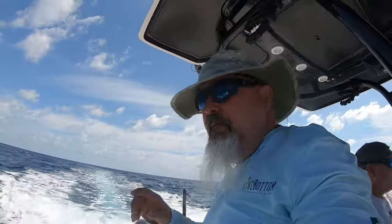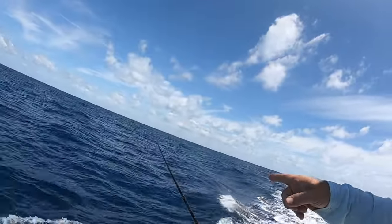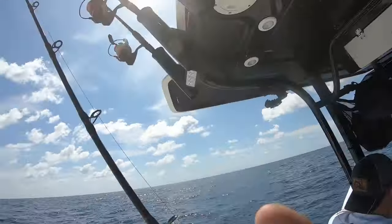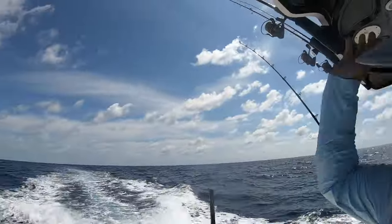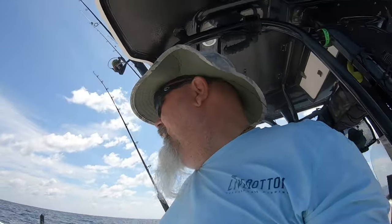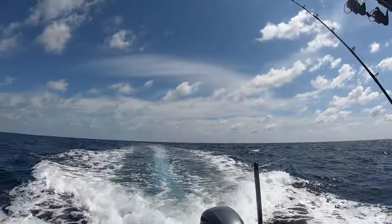All right guys, we got the poles out. We got a dolphin colored feather on this one, a purple feather on this one down here, and a purple feather on this one right here on the shotgun way out. We just started trolling, so let's see what happens.